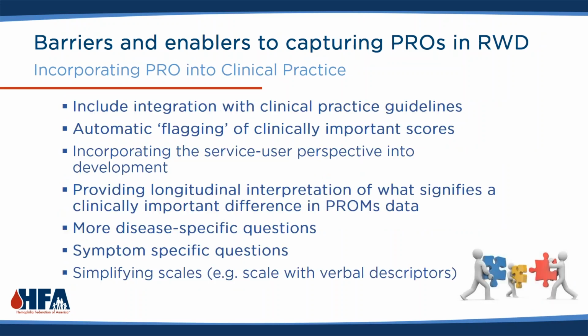But there are ways to incorporate patient-reported outcomes. Dr. Trask mentioned some of these. To incorporate patient-reported outcomes in clinical practice, or even research practice, one approach is integration with clinical practice guidelines, having a system that automatically flags clinical scores and report notes. He also touched upon providing longitudinal interpretation of what signifies a clinically important difference in patient-reported outcome measure data, using more disease-specific and symptom-specific questions, and simplifying scales for providers and patients so that they are easier to understand with verbal descriptors.